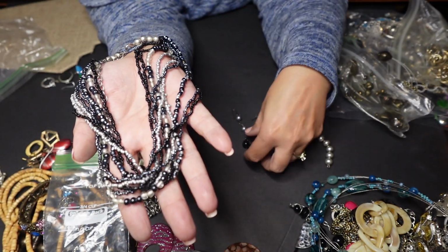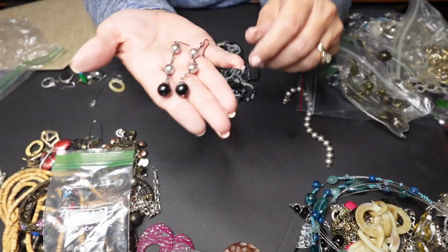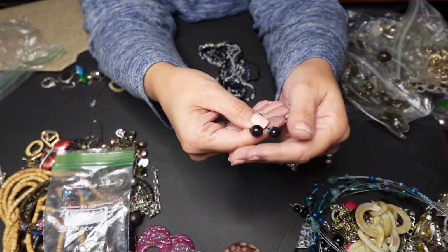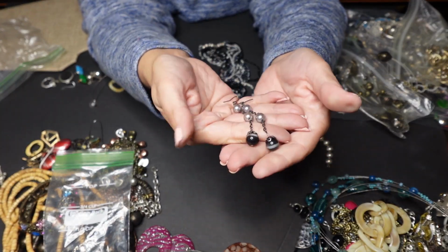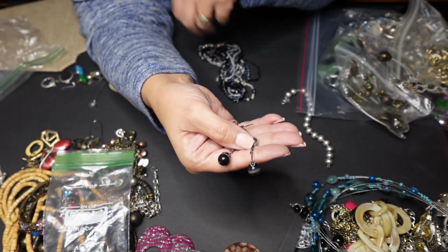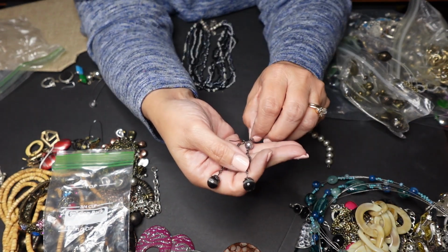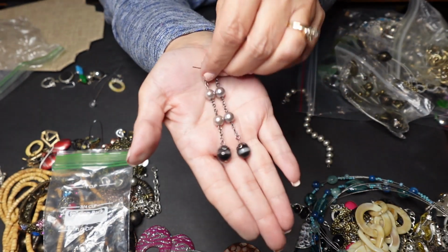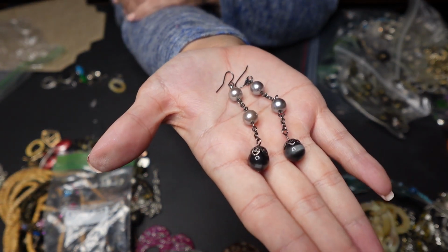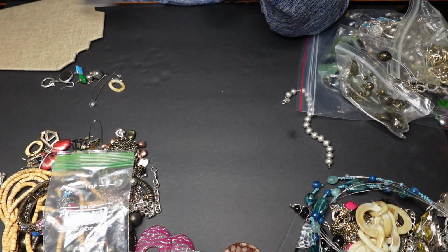So that's the necklace. But what I really like is, I like these earrings. These earrings are super pretty. Love these. So they've got the little black tiger's eye on the end, and then it's got the little metal that I guess would go with that metal in these earrings. So these are super, super pretty. I like those a lot. I like the earrings better than the necklace for sure. So I'll put that in the yes.